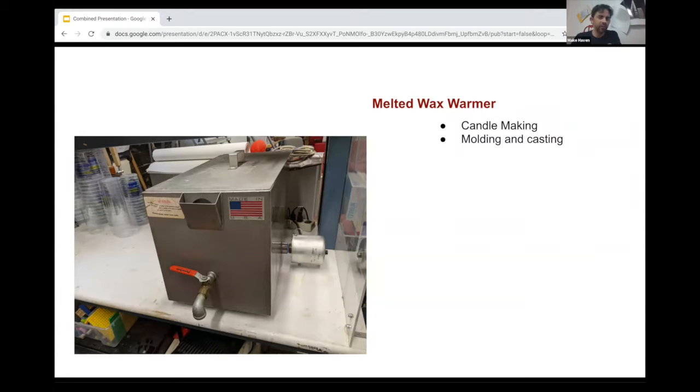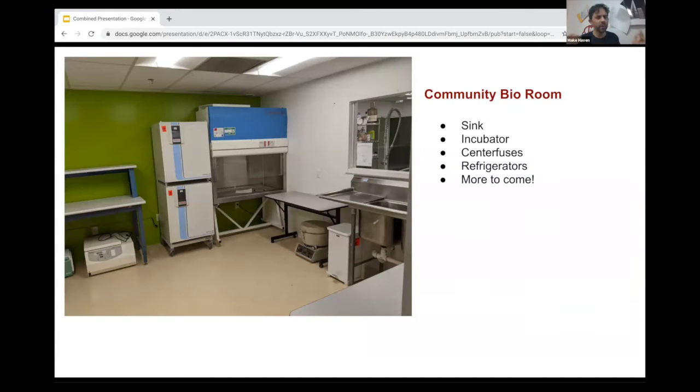And this is just an addition in our growing casting area. This is for melting wax that would be useful for candles and holding the wax there. So we can do more with casting and making the silicone molds for a candle and then pulling the wax off of this machine.